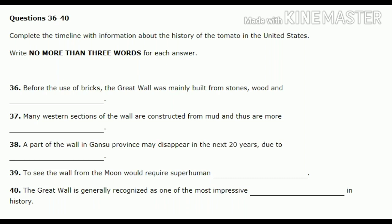Before the use of bricks, the Great Wall was mainly built from stones, wood, and rammed earth. However, during the Ming Dynasty, bricks were heavily used in many areas of the wall. The size and weight of the bricks made them easier to work with than earth and stone, so construction quickened. Additionally, bricks could bear more weight and endure better than earth and wood. But many western sections of the wall are constructed from mud, and thus are more susceptible to erosion. That's why in many locations the Great Wall is in disrepair.